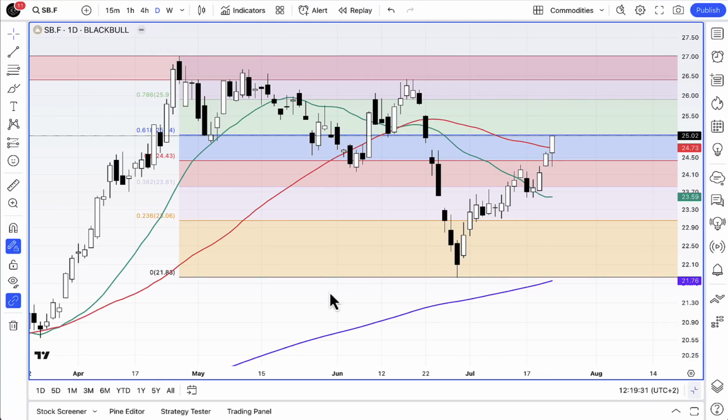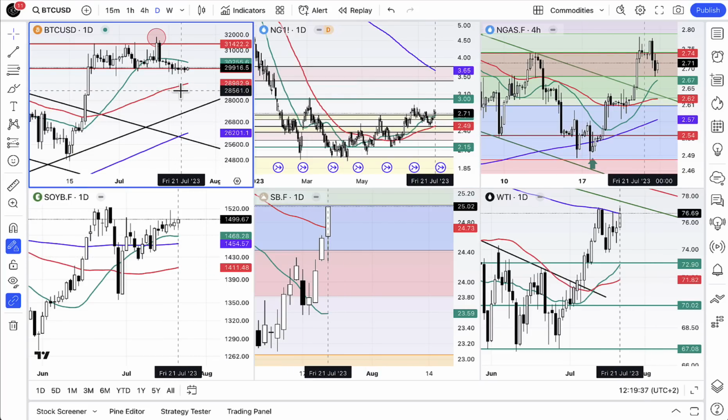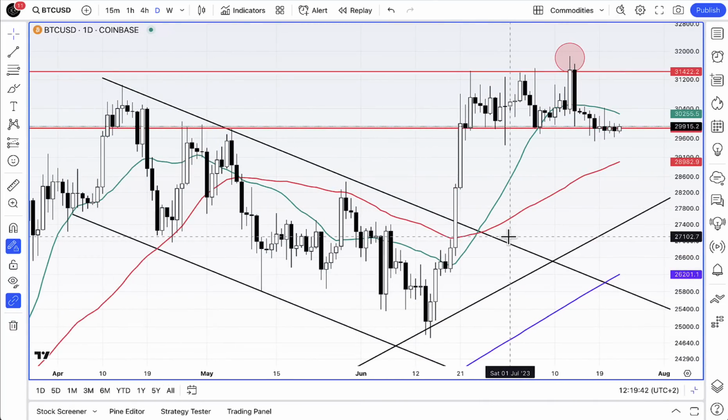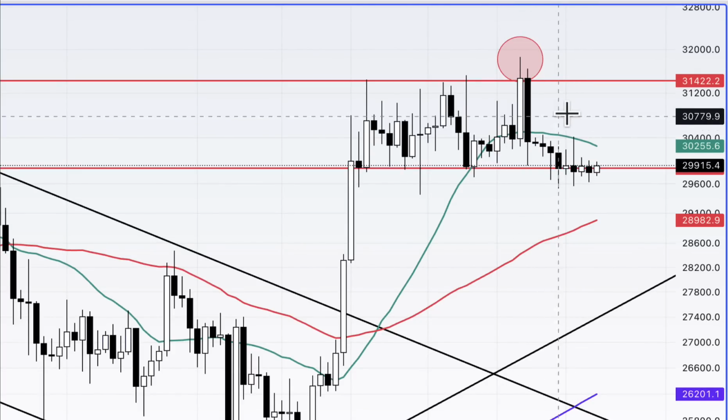So that's sugar. Soybeans, the same thing, by the way, looking for a move a little bit higher. But the other thing on here that's interesting is Bitcoin. I want to have a look at Bitcoin with you. We're short on Bitcoin. We took a short position 2 or 3 days ago, having failed this moving average here. This is the 20-period moving average.